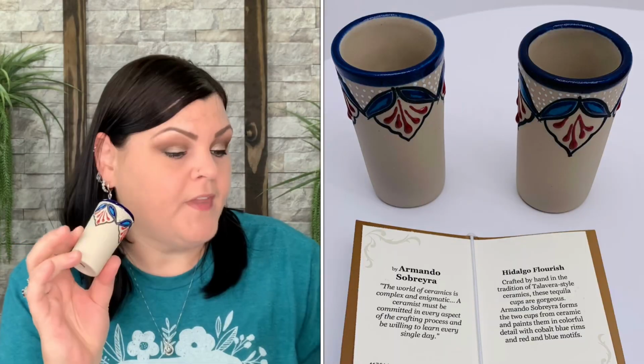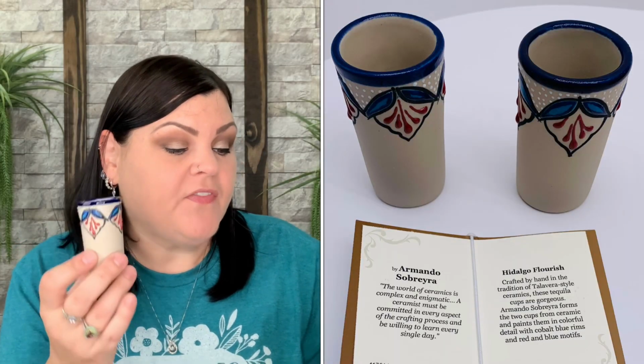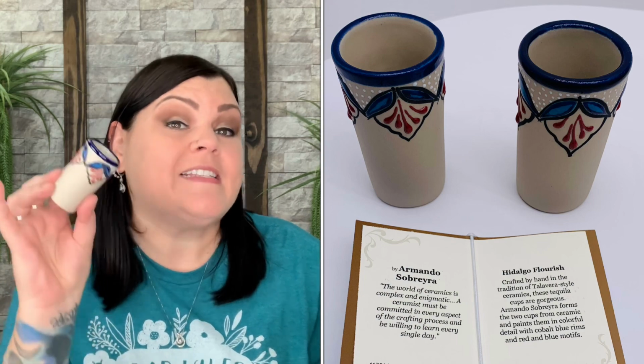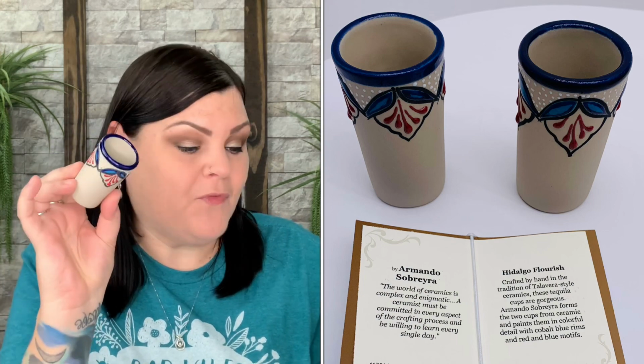And I'm really excited. It is definitely got the blues. So then here's this little card. Does it go over more information on it? Yes. Okay. Does this one go with the... Yes. So there's a little card that goes with each one as well. So this is for these. Crafted by hand. These tequila cups are gorgeous. So these are considered tequila cups, but again, you can use them for anything.